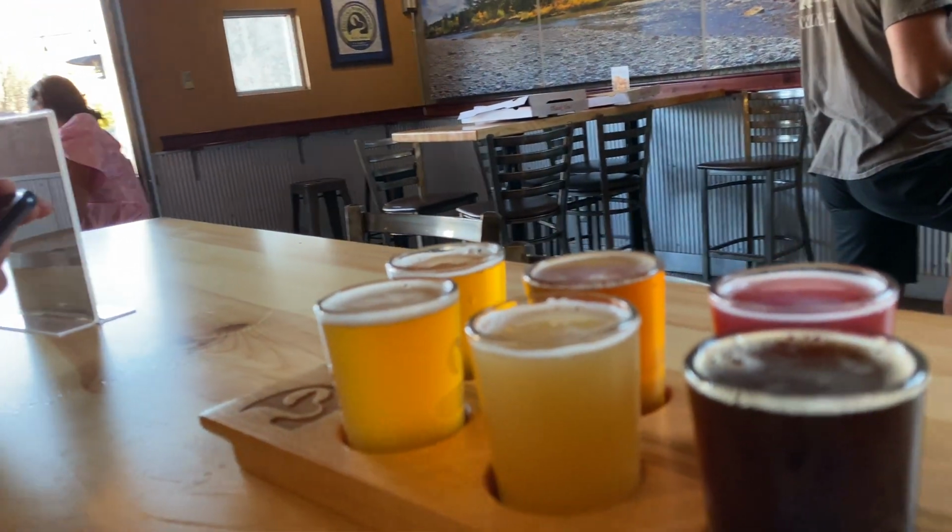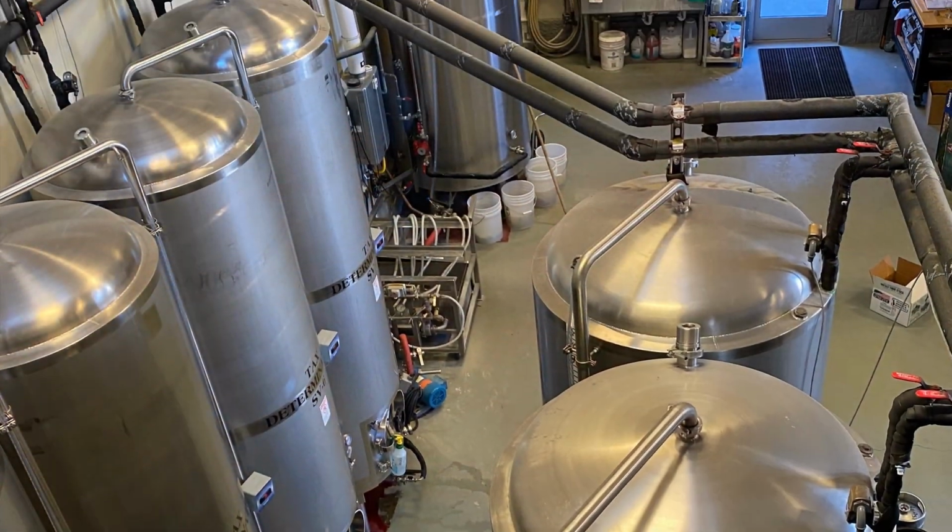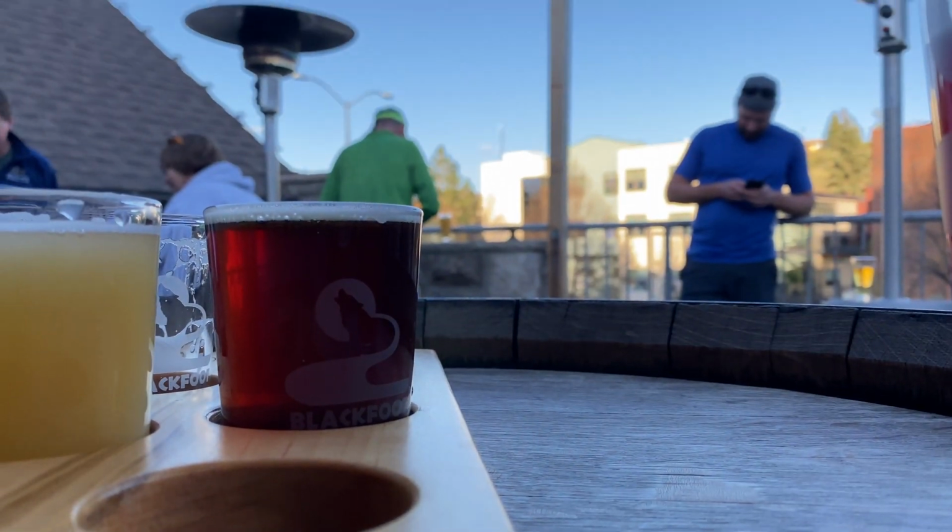Now it's time to quench our thirst at the Blackfoot Tap Room, which serves handcrafted beers and offers a beautiful outdoor patio.